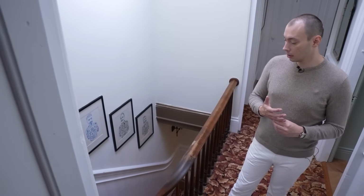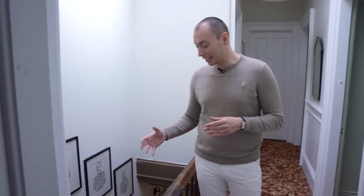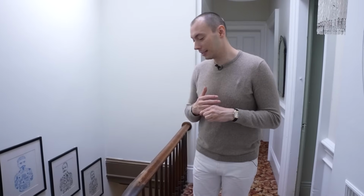In fact, you're not going to see the kitchen today because it's being renovated. But eventually, if you want to come back, you can. This staircase at the bottom will form part of the kitchen. So it will really curve into the kitchen, create that nod to the past, which I really love. Let's not hide things like that. I think they're really important to kind of show.